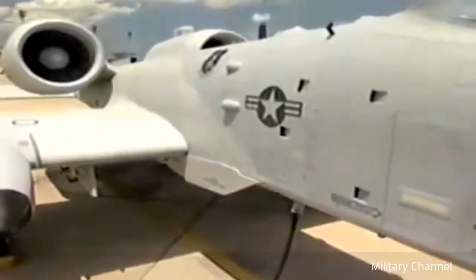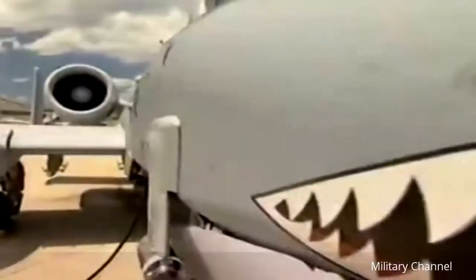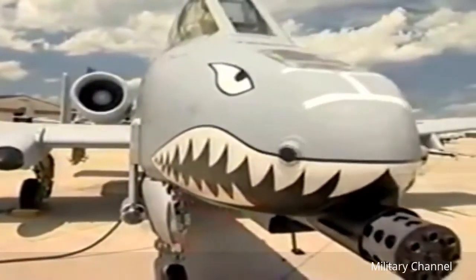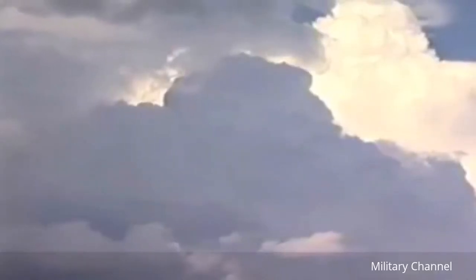The A-10 proved itself a success in Desert Storm. But for this aging aircraft to remain integral to the Air Force attack plan, it would have to meet the constraints of an ever-changing battlefield.